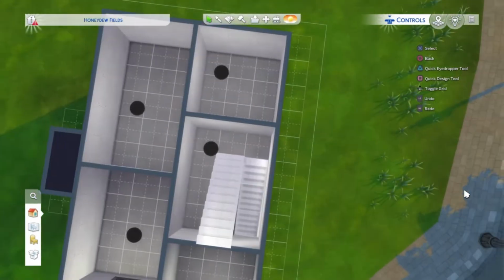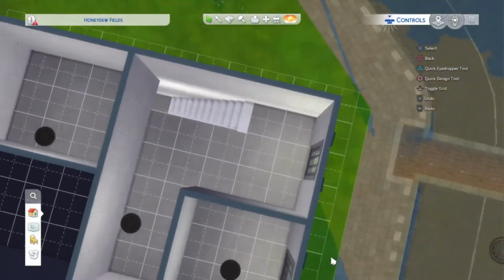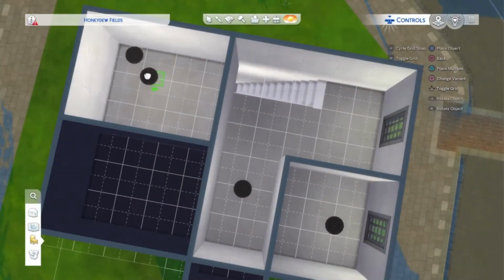I did recently build on this. I think the last speed build, actually Tuesday's video, I built on this exact same lot. But it was a really pretty lot.